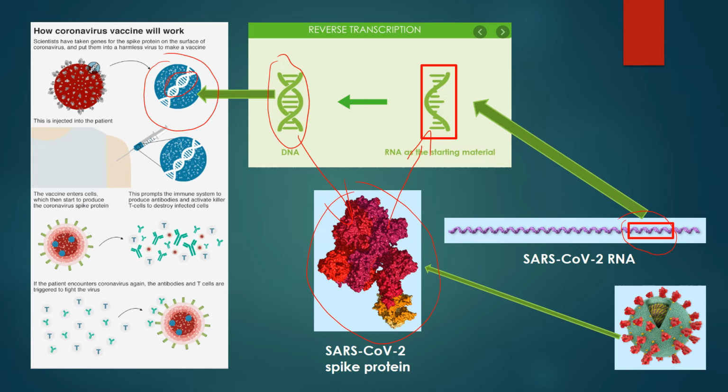It is then injected into the arm muscle, and delivered into human cells. They will start making spike proteins of SARS-CoV-2, which, as foreign for the human body, will trigger an immune response, humoral, production of antibodies, and cellular, production of T lymphocytes, which will remember the shape of this protein and will be ready to fight when the real virus attacks us.